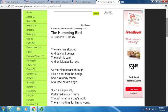So we want to look at the tone of the poem. Who's the author? Is it happy? Is it sad? What are they trying to convey? The rain has stopped and daylight delays. The night is calm and anticipates its rays. Does that make you feel happy or does that make you feel sad? What words did they choose? Daylight, calm, anticipates, rays, right?